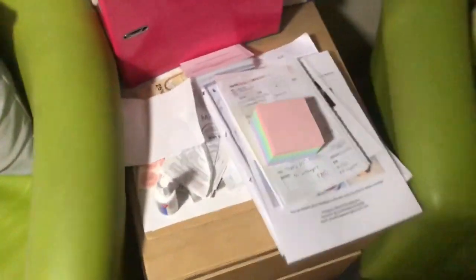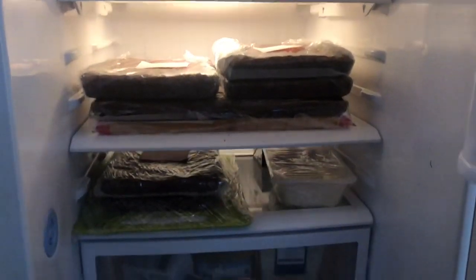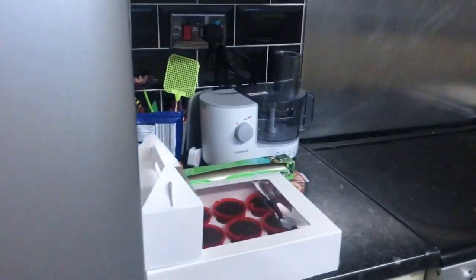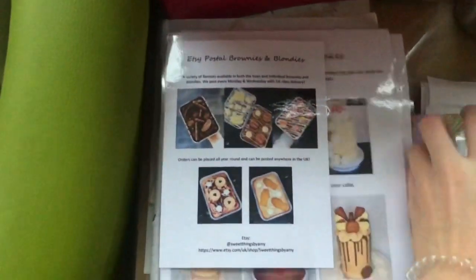I wanted to show you my little cards. I made these little cards for the menu. This is the fridge situation this morning. So all the brownies are stacked and cling filmed. Then we've got the boxes of cupcakes there, all of the toppers here. I'm about to make some buttercream. This is what I was showing you last night, but my phone died.